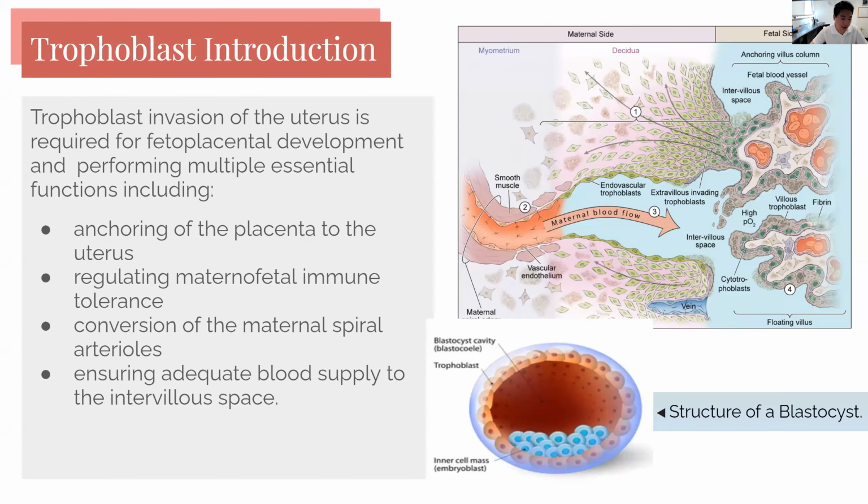First, trophoblast introduction. There are several reasons why trophoblast invasion to the uterus is important. For example, in order for fetal placenta to develop, trophoblast invasion to the uterus is required. Several essential functions of organs, such as establishing an adequate blood supply to intervillous space, controlling maternal fetal immune tolerance, and more.